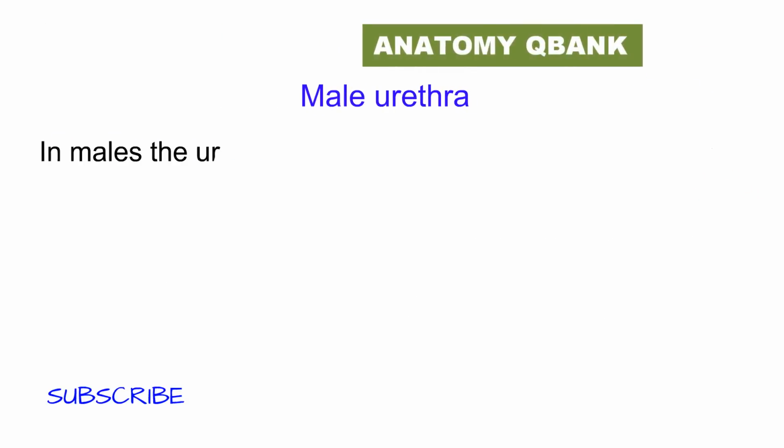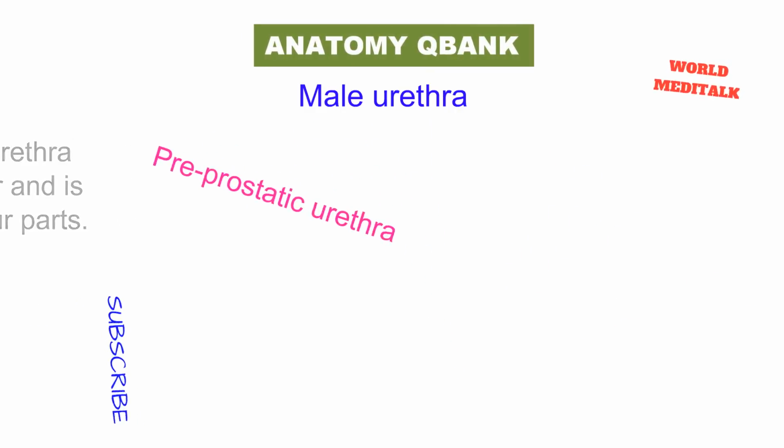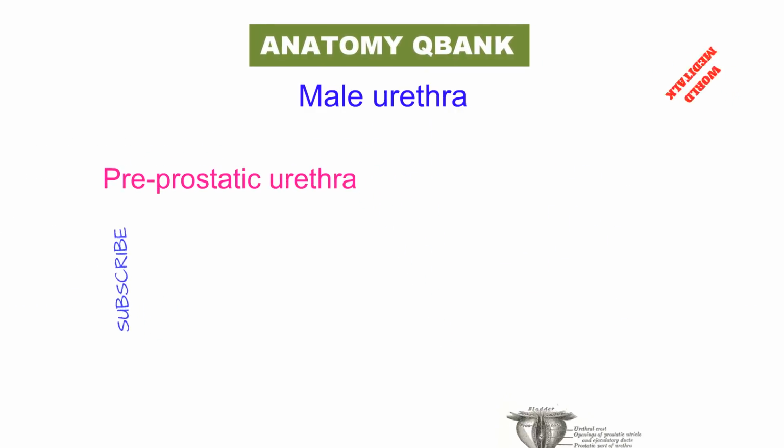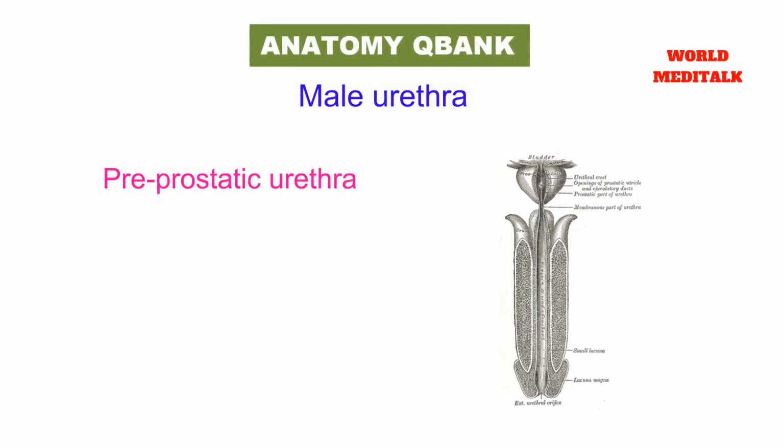The male urethra is much longer and is divided into 4 parts. Pre-prostatic urethra, extremely short and lies between the bladder and the prostate gland. It has a stellate lumen and is between 1 to 1.5 cm long, innervated by sympathetic noradrenergic fibers. As this region is composed of striated muscle bundles, they may contract and prevent retrograde ejaculation.